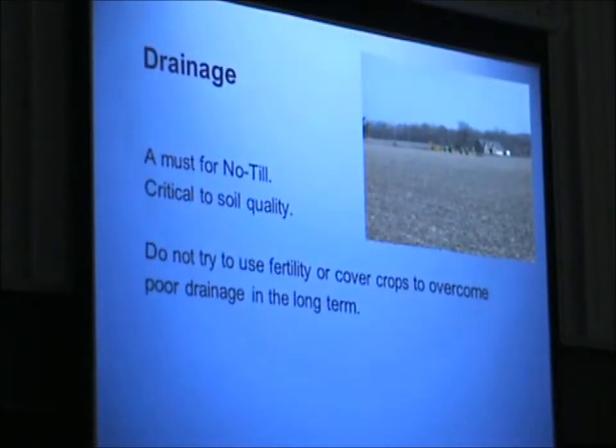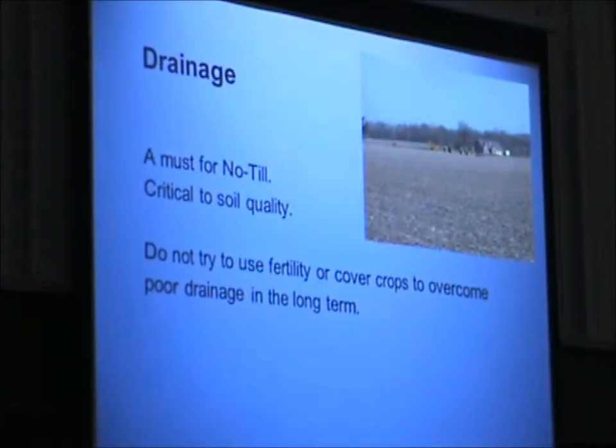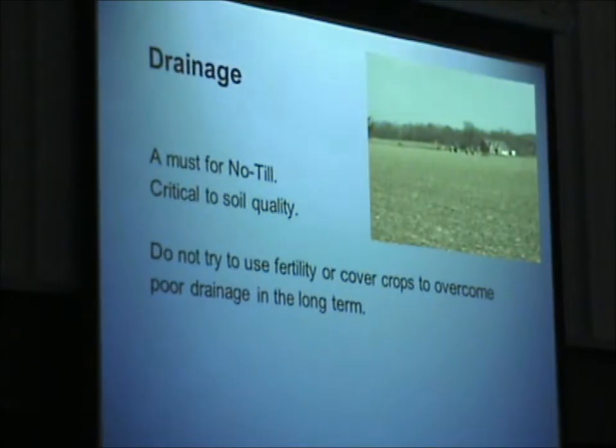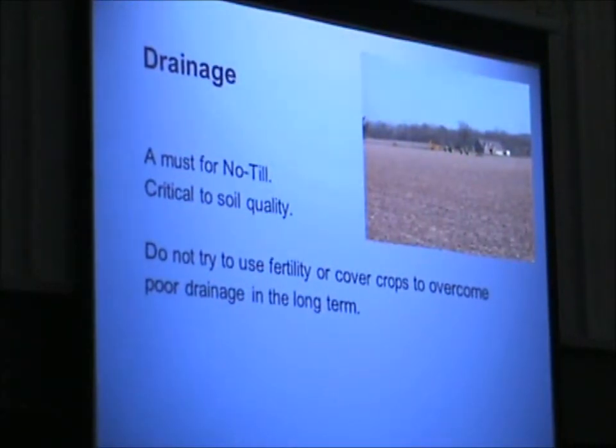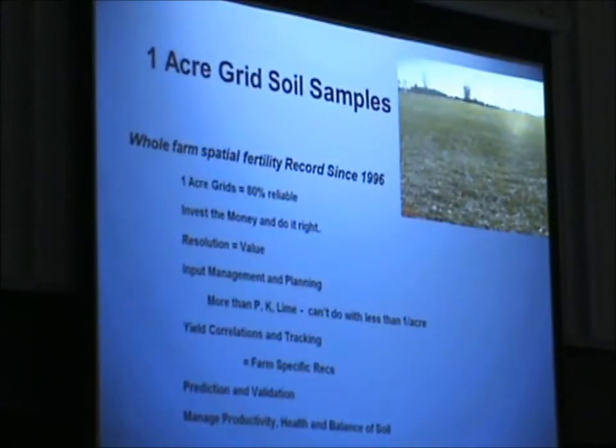So drainage, we talked about a little bit. It's critical. There's no doubt about that. It's in making the system work. You can certainly work with cover crops. You can work with your fertilizer management. You can do all that. But it's really hard to overcome, especially in no-till, the damage that's done with poor drainage. Compaction, both from equipment, standing water, anaerobic situations where you get that standing water and it doesn't get away fast enough, stuff like that. So certainly drainage, I encourage as a part of the no-till system.